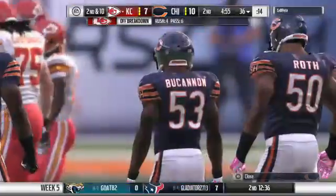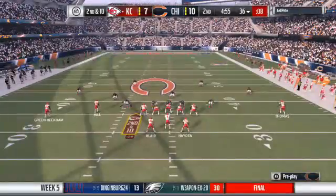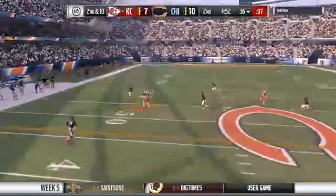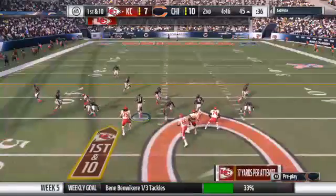So the incomplete pass brings up 2nd down. They send Thomas out to the right by himself. Here we go. And 2nd and 10, he'll look to throw again. This one complete left side to Green Beckham. They call it a gain of 19, and it moves the chains.